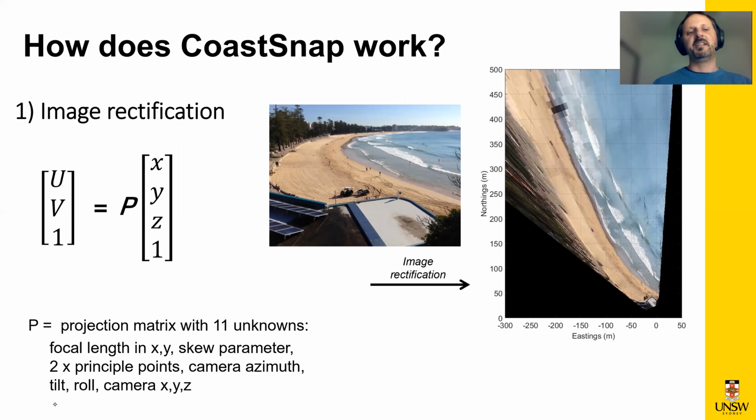In photogrammetry, a key step is the image rectification process, where you see this conversion of image UV pixels, so oblique imagery, as you can see in this left image there. Through the projection matrix, we can convert this to real world as a top-down or bird's eye view image. Now, the projection matrix has 11 unknowns.